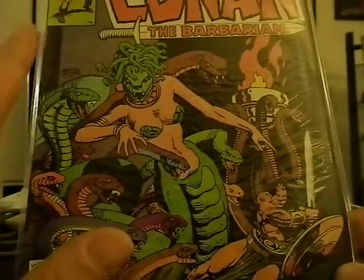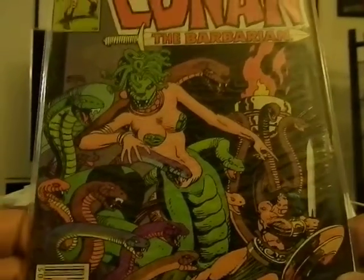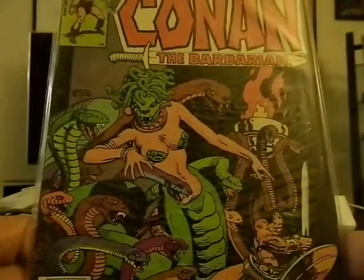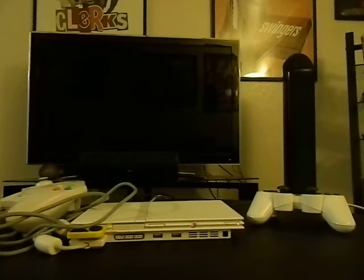Again, $1, and I should have gone out and bought more, but when I go back, I'm going to get a lot more of these because she had a lot of the Conan the Barbarians. And actually, I thought I had another Conan. I guess I didn't. Okay, never mind.